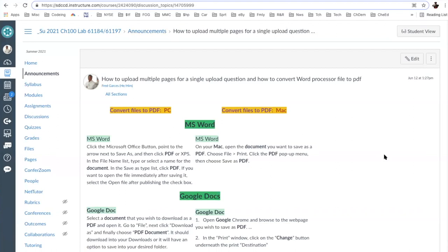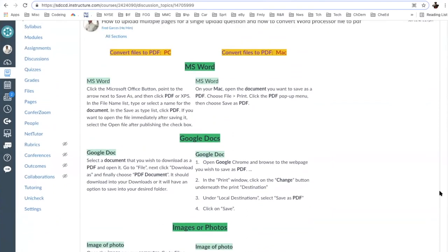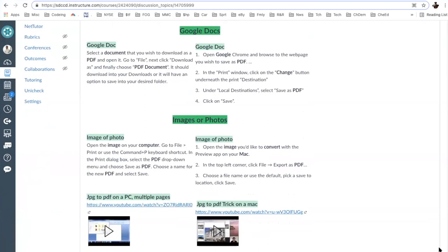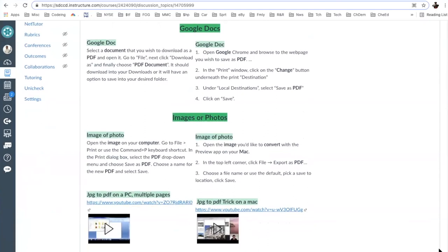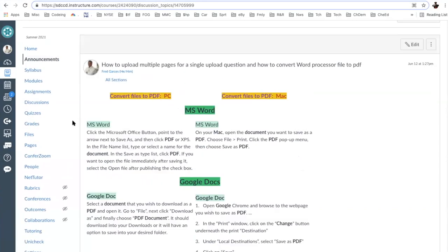And this gives you all the techniques to take an image and convert it to PDF, take a document, whether it's Google Docs or MS Word or something else, and convert it to a PDF. How to use your phone, whether you have an Android or an iPhone, and use it as a scanner, actually. And then it'll compress it to one file as a PDF, and then you can upload that. So these are all resources that you guys want to take a look at in order to make sure that when you submit your assignment, it's in the correct format for me to get to and review. Okay. So again, that's going to be in the announcement.